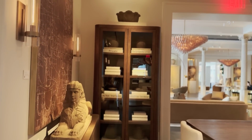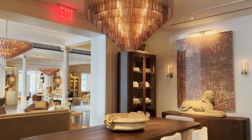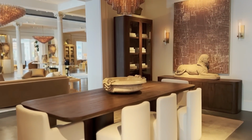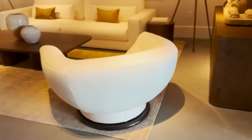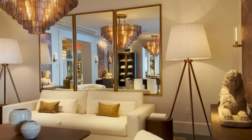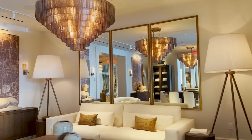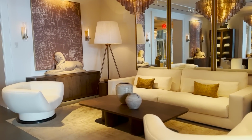But overall, the color palette with the white, that copperish color, the wood tone, and a little bit of this beige color mixed in makes for a really soft and sophisticated palette. You'll see in each of the rooms, it's the same color palette for the next couple rooms at least, and how they've been able to use it in lots of different ways.